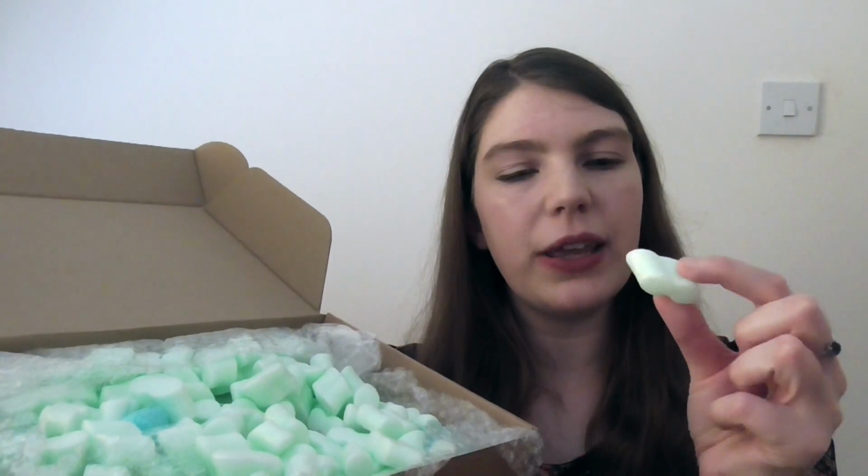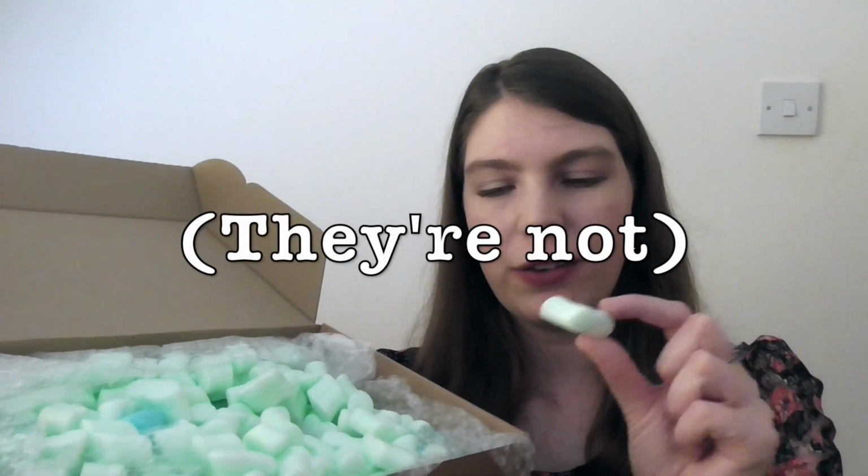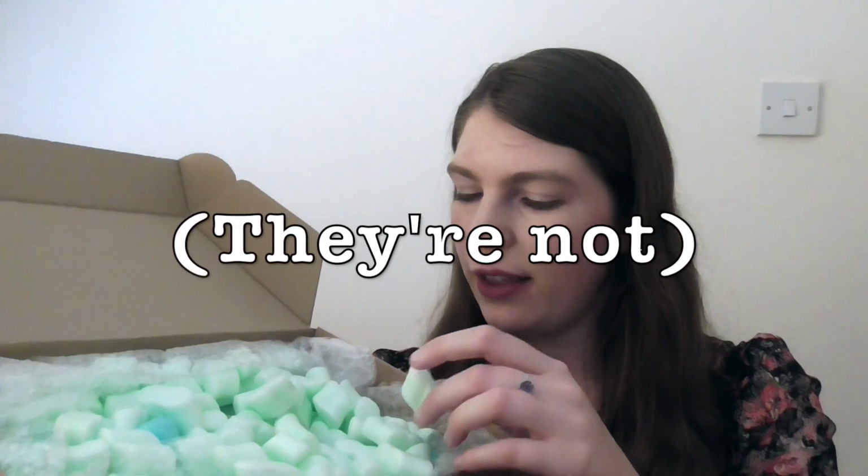These polystyrene peanuts, I do wonder if they're water soluble. I'm going to find that out because that would be really interesting. With Lush, a similar company, if you run these underwater, they dissolve, which is really cool, and it just means that it's more eco-friendly. I don't actually know off the top of my head whether these are eco-friendly or not, but that would be really cool if they were. If not, at least they're very colourful.